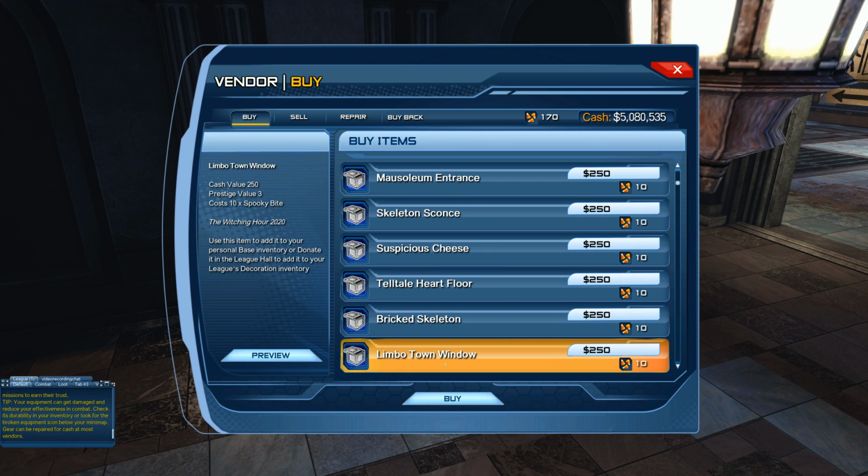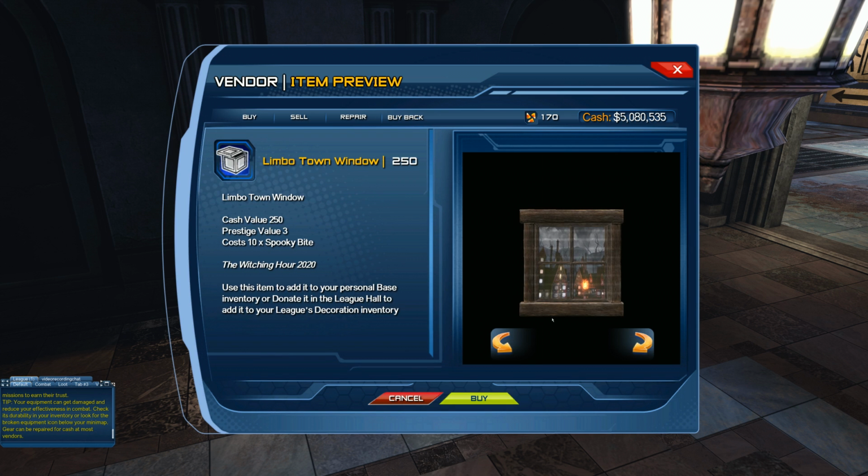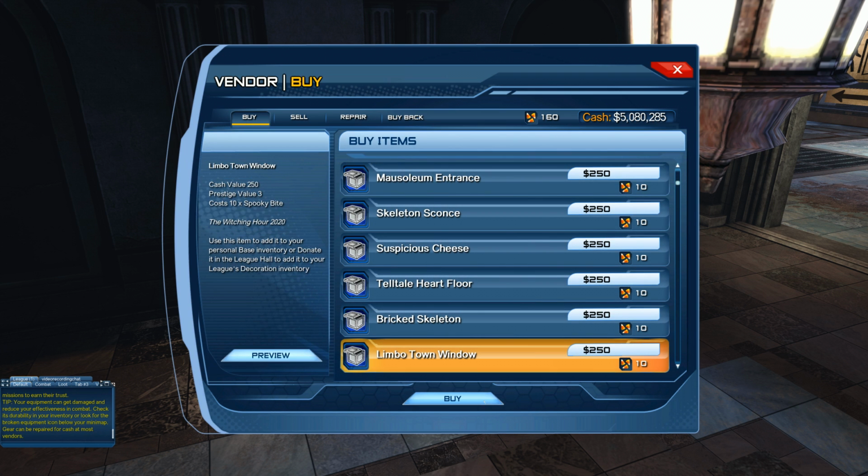Then we have Limbo Town Window. So this is 10 spooky bites. We're going to preview this in the vendor. This one definitely does look quite nice. It's some window structure with some sort of town by the looks of it. It looks like the town from the raid, where now you can even see this smoke effect going through the town. So we go and buy that. So yeah, Limbo Town window.